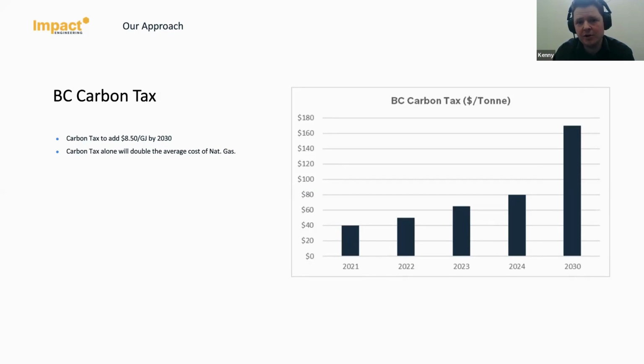So the published target right now is $170 per ton BC carbon tax by 2030. So in reality, if you take the average cost of natural gas right now, I'd say perhaps $8.50 or $9, it will almost double the cost of natural gas just in the BC carbon tax alone by 2030. So you can see it's trying to incentivize the move away from natural gas to other fuel opportunities like renewable natural gas or electrification.